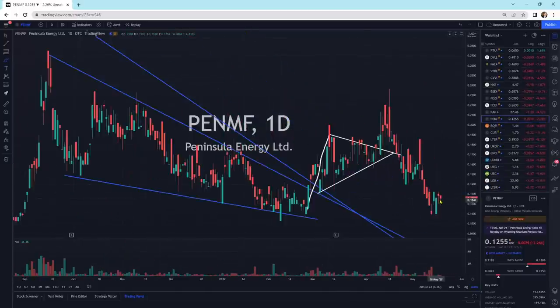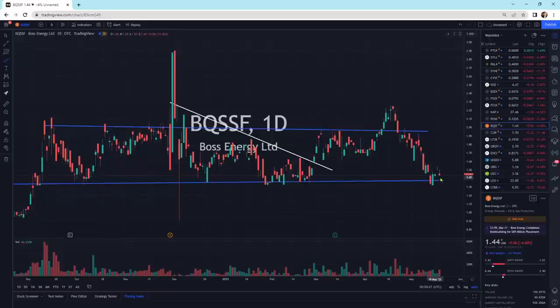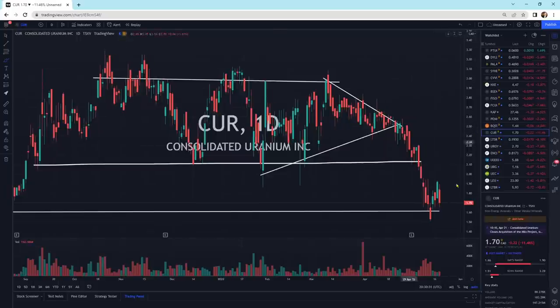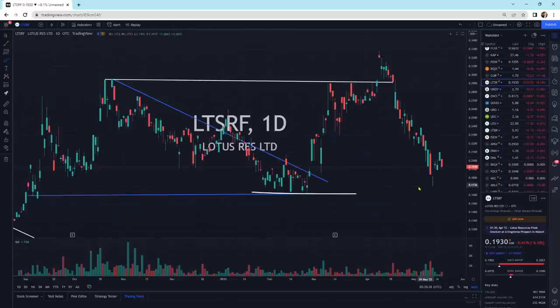Peninsula Energy moving sideways. Doesn't look bad. That looks fine. Same with Boss Energy right at support. It still looks good. Consolidated Uranium moving sideways, getting that nice sideways chop going on. Lotus Resources getting the chop going on. Again, I don't want to break below that. This is an island reversal, possibly.